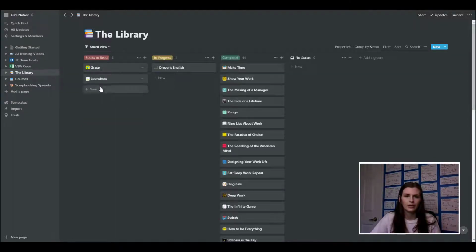So you'll see I'm having books to read. Grasp and Loonshots. Okay, really good books. They're very long, and so I started them, and then they went too into details, and then I got disinterested. So I'm gonna jump back into those great books, but I just got a little bored. Right now I'm reading Dreyer's English. Let's see, I have it on my desk here. This one here. Now this one is totally outside my realm.